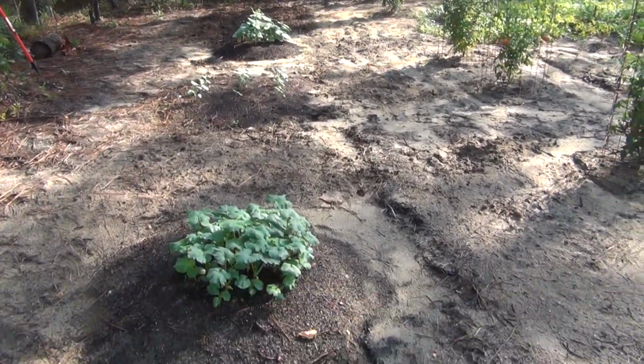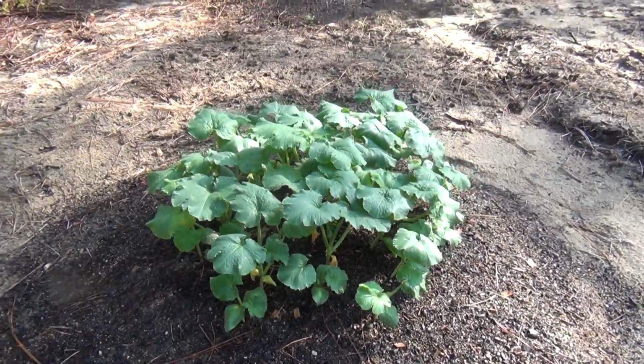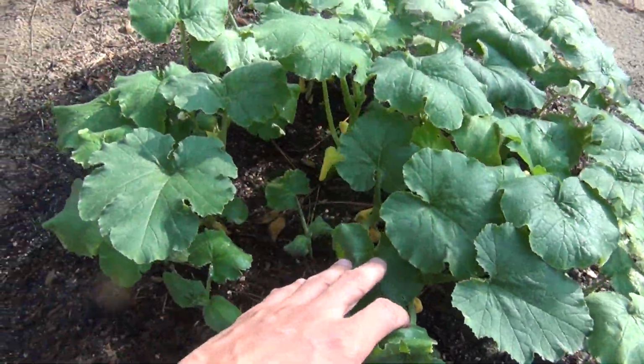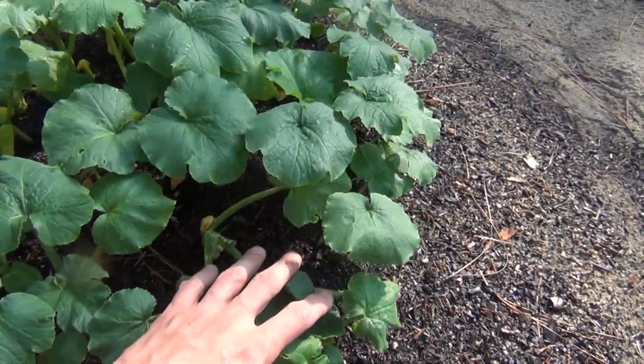If you watched my last video, I ripped my corn up and I planted pumpkins. And here's what they look like. They're growing really good. Really impressed.